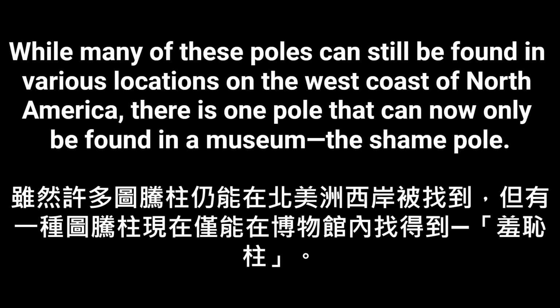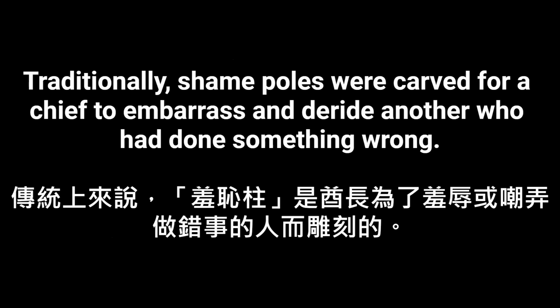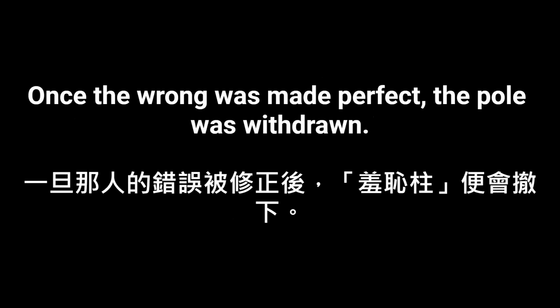While many of these poles can still be found in various locations on the west coast of North America, there is one pole that can now only be found in a museum, the shame pole. Traditionally, shame poles were carved for a chief to embarrass and deride another who had done something wrong. Once the wrong was made right, the pole was withdrawn.